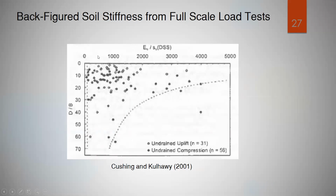Here they put lower and upper limits. The lower limit equals 100, but the upper limit ranges from 5,000 for low values of D over B and goes down to 1,000 with increasing D over B ratio.